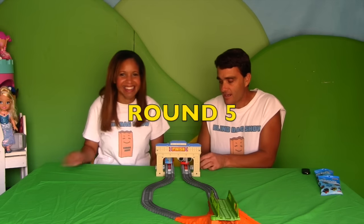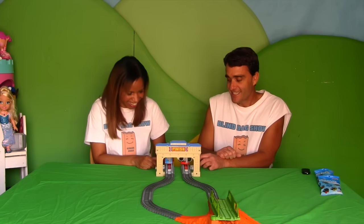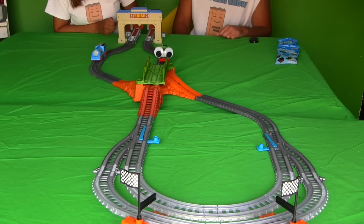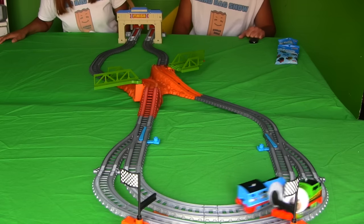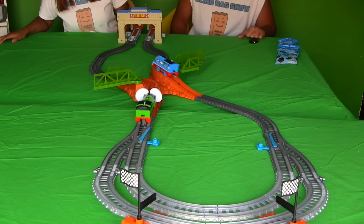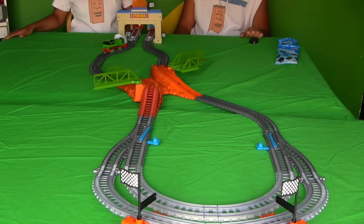All right. On your marks. I can't believe you messed up his eye. On your marks. Get set. Go. Go, Percy, go! Look, his eyes are weighing him down. He's not gonna be faster than Thomas. Like, oh wait, maybe he is. Percy, go! Yeah, he's not gonna ever win.